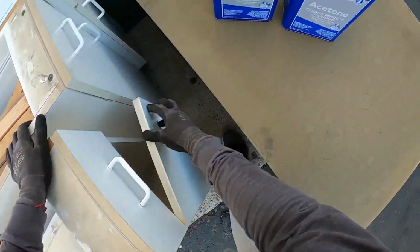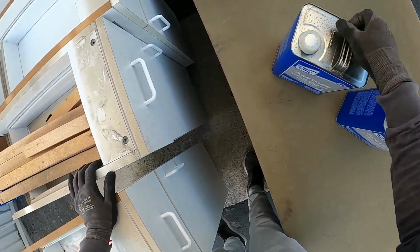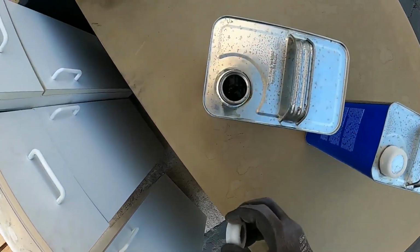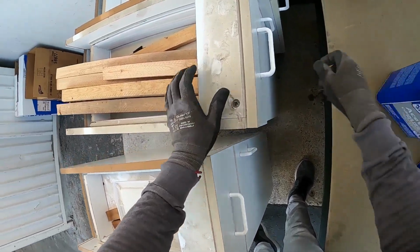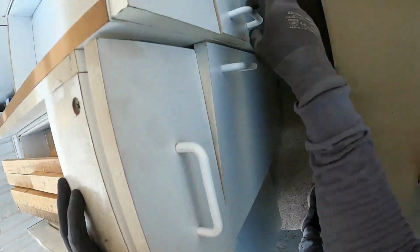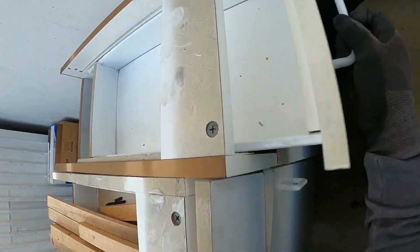These ones are the acetone, but they're basically full, as you can see in there, so we did take that. In that drawer.